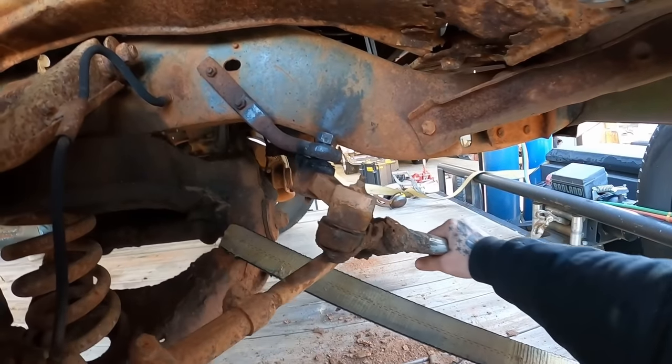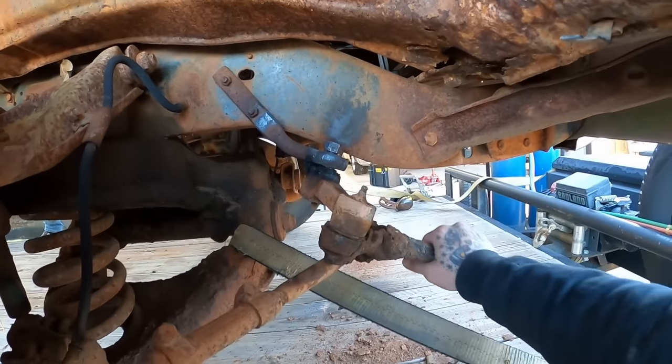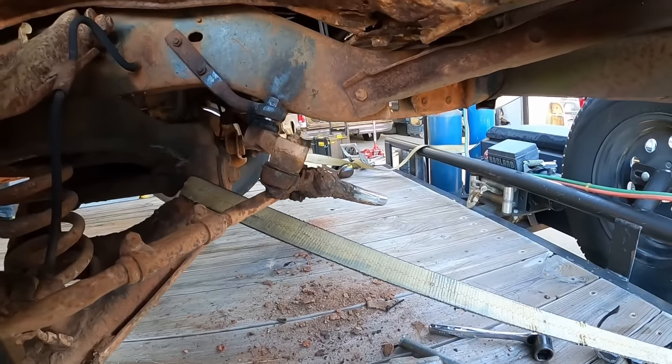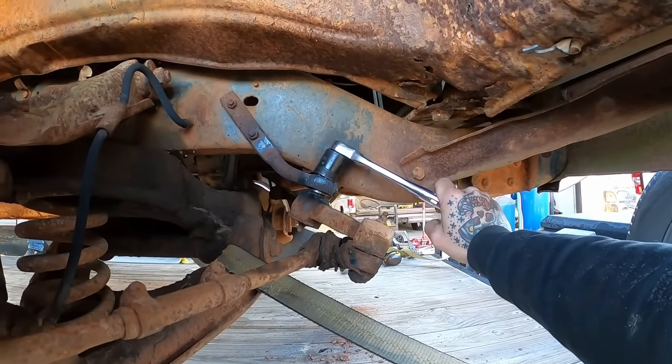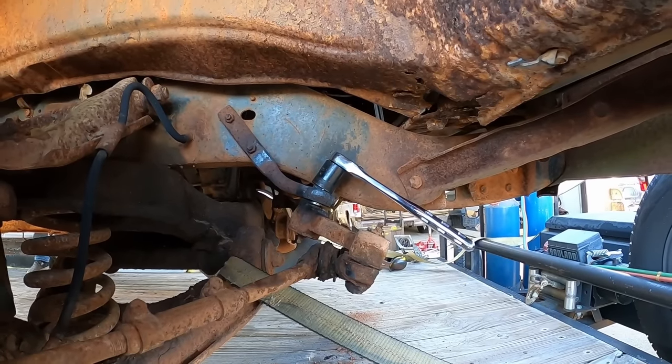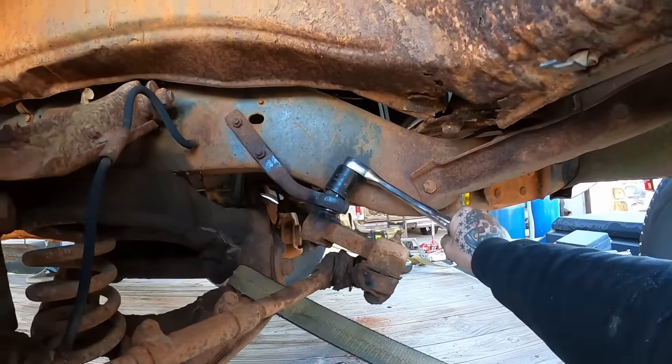Heat did pretty good for us. I tried beating on that to drop it, and it didn't want to drop, so I got the good old pickle fork, and that did the job. Now, that was really smart, wasn't it? Because now it's not actually seated, so we're just going to spin that. I'm a genius, I tell you.